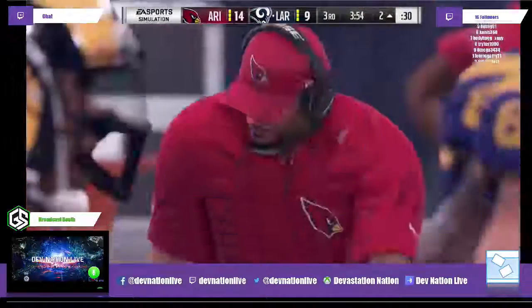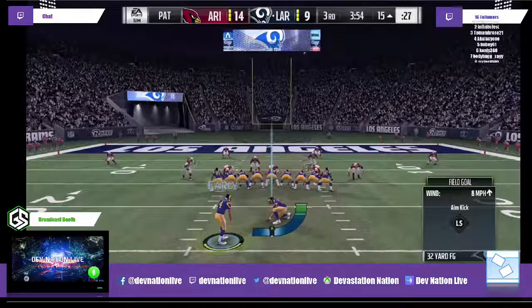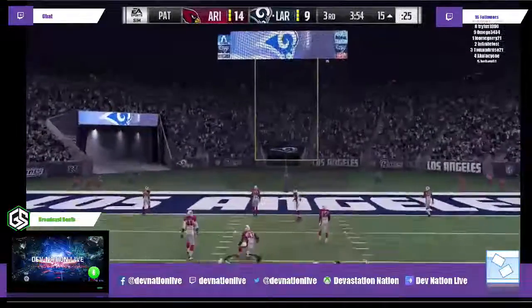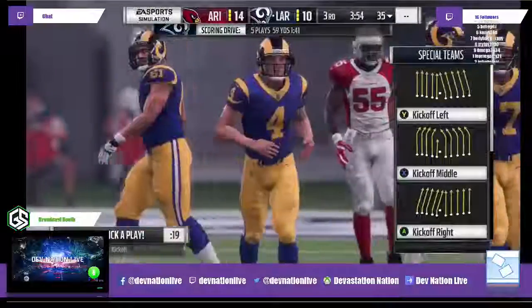I like the play call. Just get it to me, I'll take care of the rest of it. Helping out his RAC, right? RAC. Run after catch, and he loves that, and he's going to carry that in at contract time. And he's got it. That cuts the lead. It's now 14 to 10.